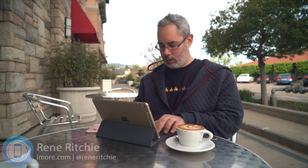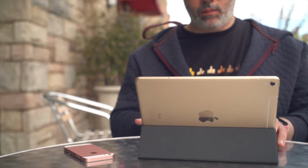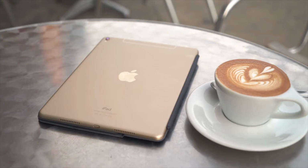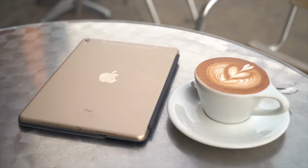The 9.7-inch iPad Pro concentrates almost everything that's amazing about the 12.9-inch original into a device that's as easy to carry around as the iPad Air 2. That includes not only the ludicrously powerful A9X processor, but the smart keyboard and the Apple Pencil. Oh, and it's got an even better camera. Let's take a look.